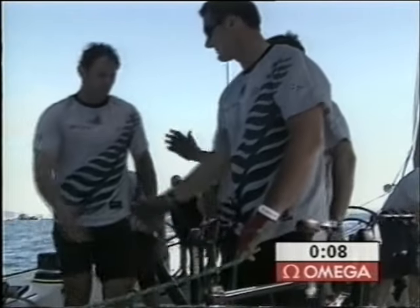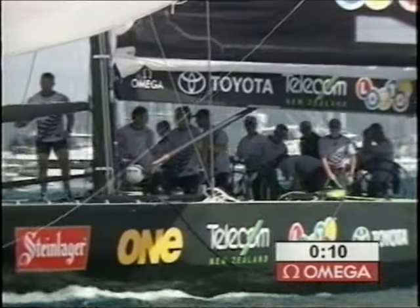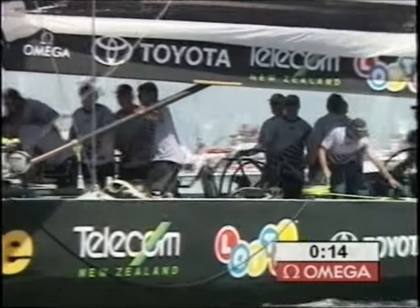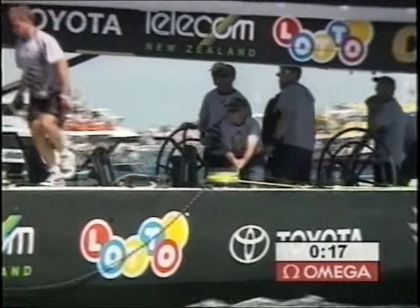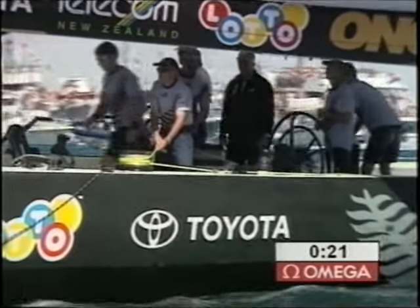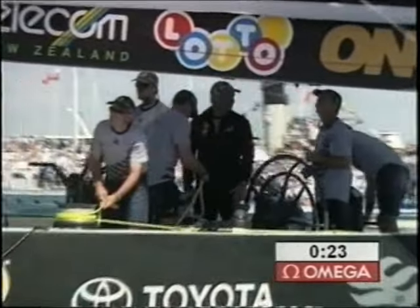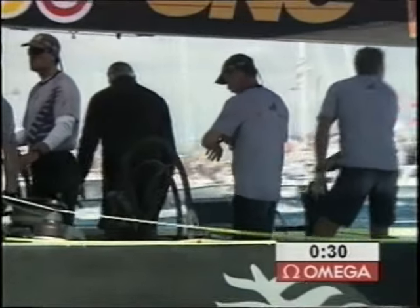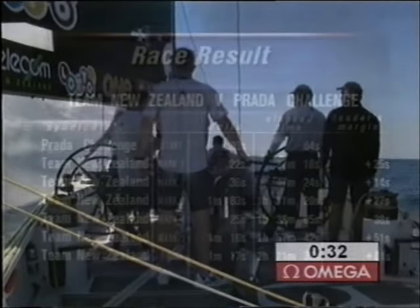In the defense of the America's Cup out of Auckland, New Zealand. So Team New Zealand have been able to achieve something that the Kookaburra team could not do out of Fremantle. This is the first win by a team defending outside the United States in 149 years.